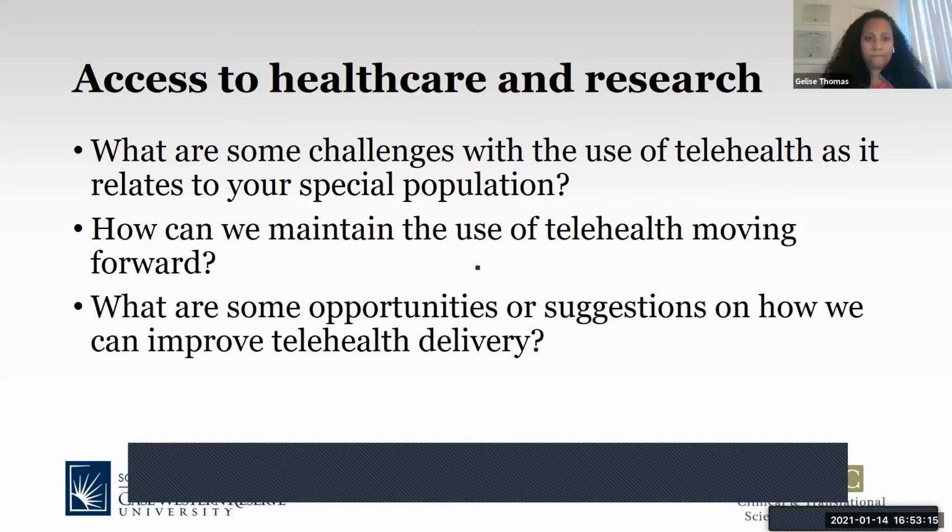Absolutely. Does anybody else have their hand up that I can't see? Dr. Dell, yes. Again, you would think I would know how to use this after all this time.